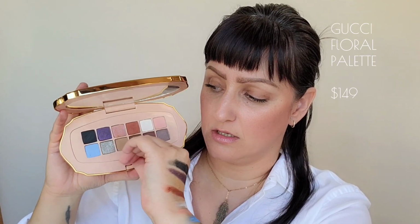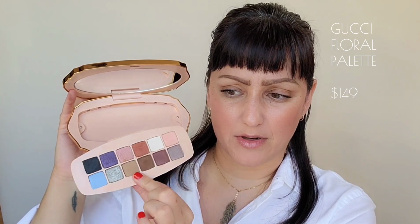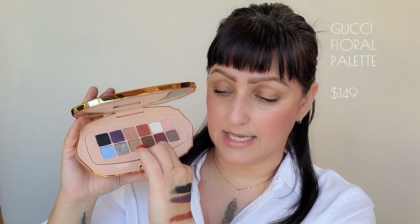I will say right away, the one thing that makes me cringe a bit is that these are very, very small. I feel like they could have gone bigger. I don't mind paying $149 because the case is actually beautiful. It's weighty, it feels really luxe, and it pops out. So I have a feeling it's refillable. Now I did look online, and it says yes, this is a refillable case.